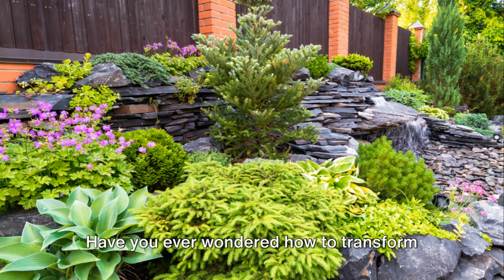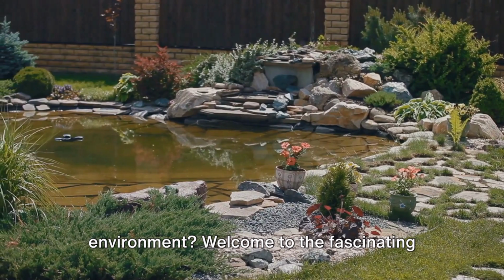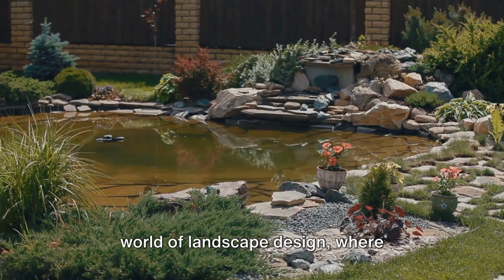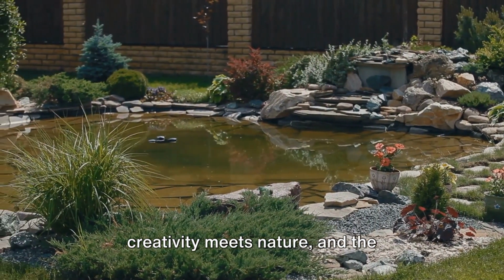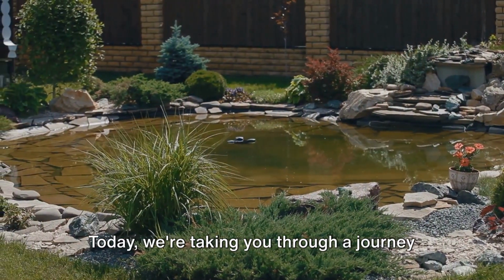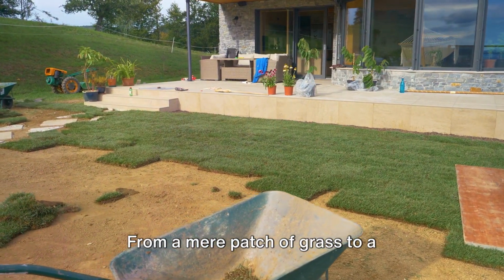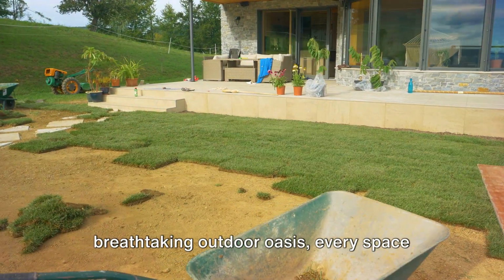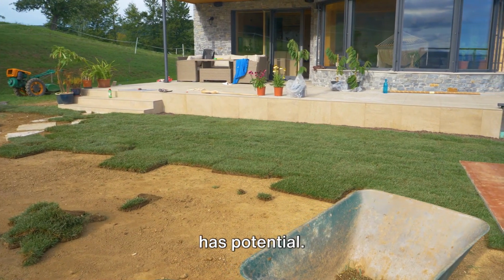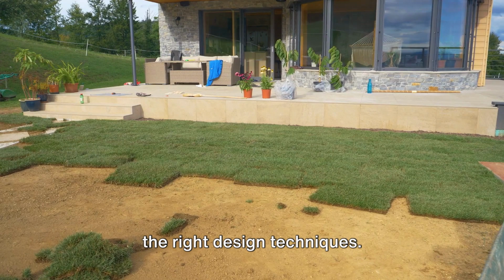Have you ever wondered how to transform your outdoor space into a stunning environment? Welcome to the fascinating world of landscape design, where creativity meets nature, and the possibilities are as endless as your imagination. Today, we're taking you through a journey of transformation. From a mere patch of grass to a breathtaking outdoor oasis, every space has potential. The key is to unlock that potential using the right design techniques.